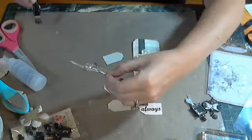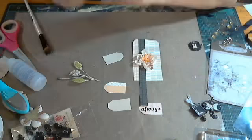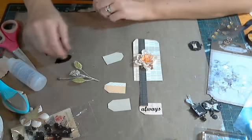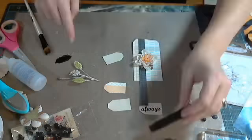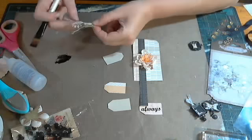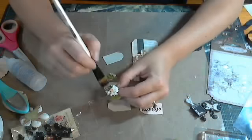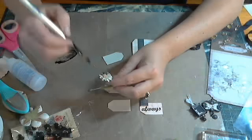There we go. Some green. And then I have a black one too. And I think I'm going to color that flower black. And instead of going right to the flower, I'm going to put it on my craft mat and then just paint directly onto my flower. I think that's going to be the easiest way.